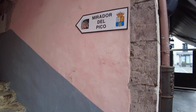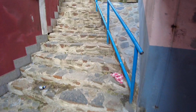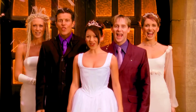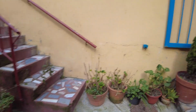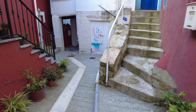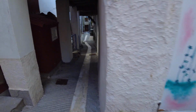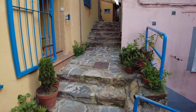We're going to head up to this viewpoint now because it looks interesting. Mirador Del Pico. So let's take these steps and see where it leads me. And steps again. And we're going to see more of the quaintness of this village as we head up. Is it this way or is it that way? But there's some lovely artwork there on that door. I don't think it's that way. That looks like a dead end. So it's going to be this way up these steps because the only way is up.